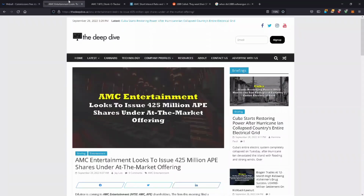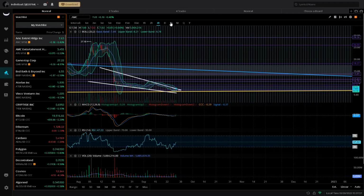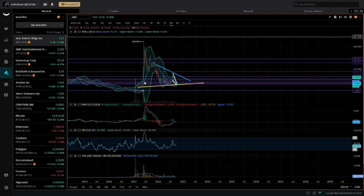We also have news of the dilution with AMC Ape stock. So I don't want you guys to freak out, because dilution is a good thing. Every time we've seen these major run-ups with AMC, it's because we've had dilution. Anytime we ran up like this, it's because they had at the money share offerings, and this right here, it's because they had at the money share offerings. It's a good way to strengthen the fundamentals of the company and also overrun the algorithms, the algos, and it helps run the stock up for many different reasons.